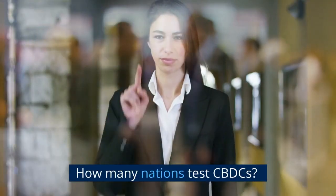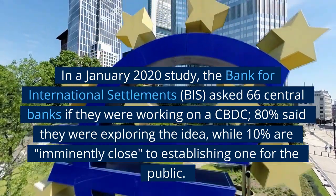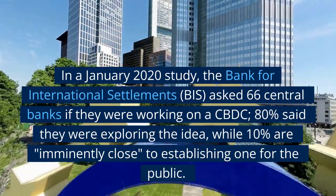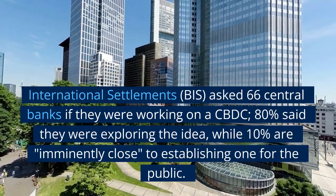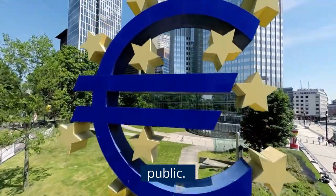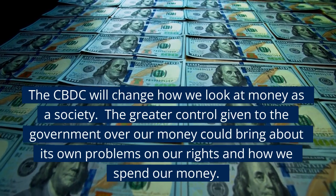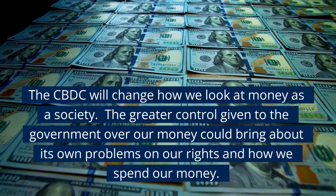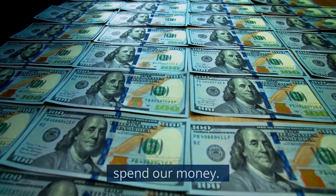How many nations test CBDCs? In a January 2020 study, the Bank for International Settlements, BIS, asked 66 central banks if they were working on a CBDC. 80% said they were exploring the idea, while 10% are imminently close to establishing one for the public. The CBDC will change how we look at money as a society. The greater control given to the government over our money could bring about its own problems on our rights and how we spend our money.